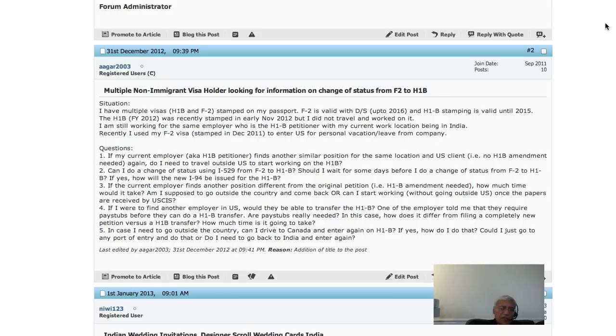Can I do a change of status using I-539? No, that's not the right form. It's almost like filing a new case. Okay, the fees are a little different, but the government looks at the entire case all over again, and you run the same risk of denial as what you had when you filed your first H1. Okay.